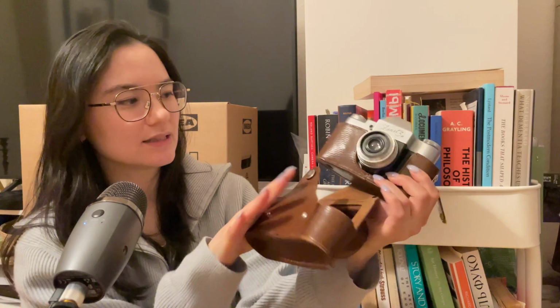Also, this is from the Soviet time. It's a Zenit, I think, or I don't know how it's called in English. In Russian I would say Zenit, and I think it is quite famous among hobby film photographers and professional film photographers as well. I think I got it from one of my friends. Maybe their parents had it. But now I have it, and I hope they will never find out that I still carry it around.